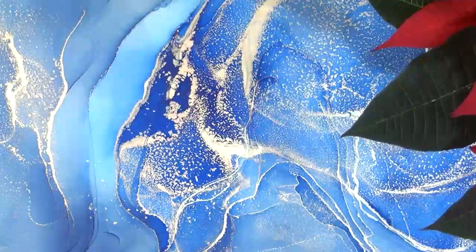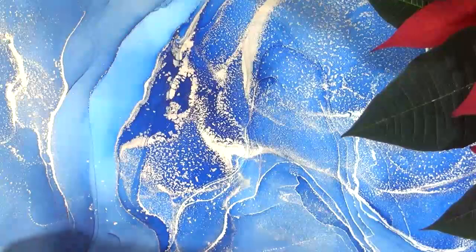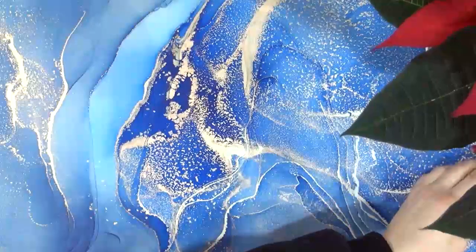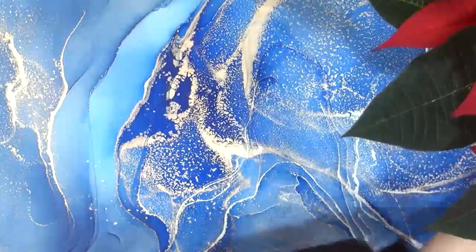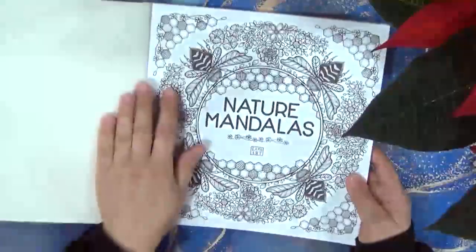Alright, now we are on to creme de la creme. Last portion of the books I have to show you. I have two books by Melpomene Chattopadhyay. I think I've pronounced that right. First of them being Nature Mandalas, and boy are these detailed.